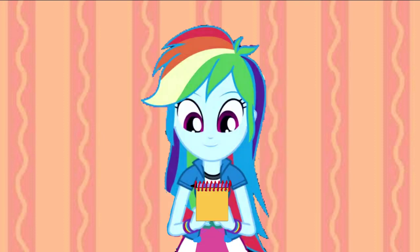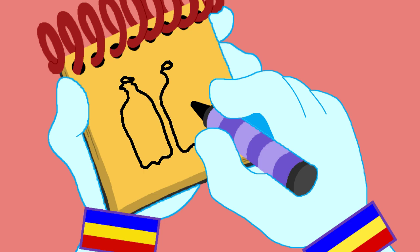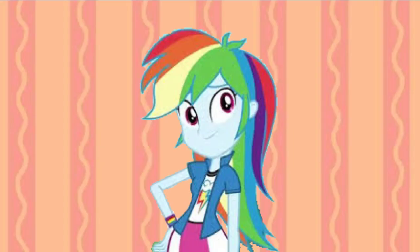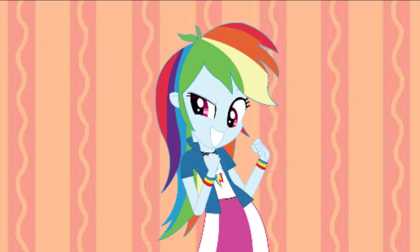Okay, so this clue. It starts from a circle on the top, a long rounded corner, and a curving line there, and then one more bottle. And there, two plastic bottles. Well, we have our third clue. Did you hear what I just said? We have all three clues, and that means we're ready for our thinking chair! Thinking chair! Let's go!